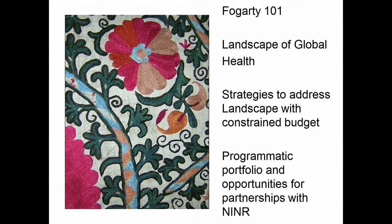What I chose to do today, because not many people that don't work internationally are familiar with us, is give you a little idea of what we do and where we're going with this. Actually, we're not so sure where we're going as of recently, but where there may be some overlaps and synergies with this institute. So I'll give you Fogarty 101, a little landscape of global health and how it influences how we define our mission, some strategies to address this landscape with a constrained budget, always of interest, and a little bit about our programmatic portfolio and our opportunities for partnership with NACNR.